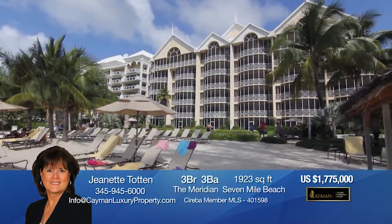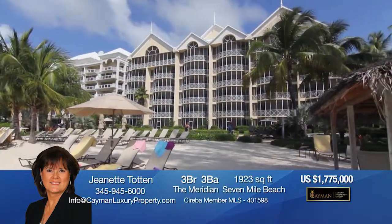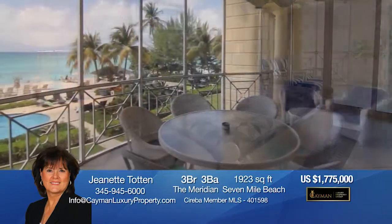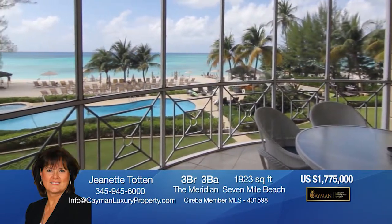Blue water, blue sky, and white sand dominate your view from the extended lanai in this immaculate three-bedroom, three-bath condo overlooking beautiful Seven Mile Beach in Grand Cayman. Oceanfront living at the Meridian is elegant, comfortable, and convenient with luxurious amenities. This handsomely appointed unit brings the soothing palate of the Caribbean Sea indoors. The living area, screened veranda, and the master suite overlook the garden pool, offering stunning views.